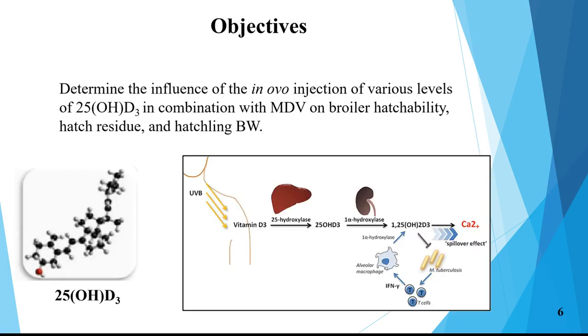However, the objectives of this study were to determine the influence of the in OVO injection of various levels of 25-OHD3 in combination with Marek's disease vaccine on broiler hatchability, hatch residue, and hatchling body weight.